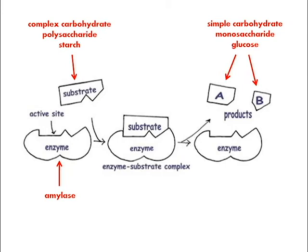So this diagram just shows, again, we've talked about this earlier in the year, what happens to things that are broken down by enzymes. If you look at the picture of the enzyme, the active site is where the substrate fits in, and that would be like the complex carbohydrate. It fits into that enzyme, and it's very specific. The shape is very specific. Then that enzyme will break that down, and you see A and B would be the sugars that are produced.